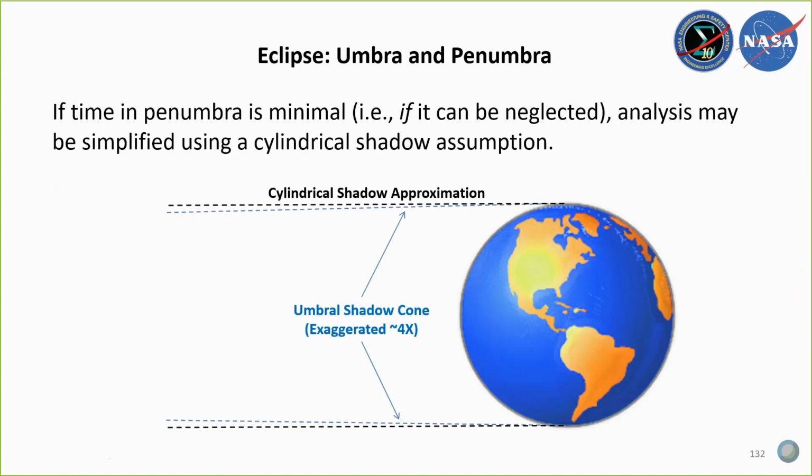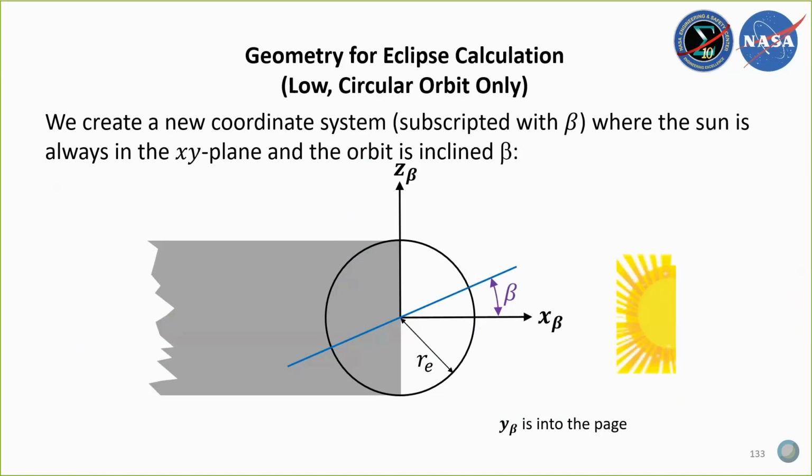So here's what I did. I attempted to make a representative sketch of what the umbral cone looks like in the region close to Earth. And the good news is the angle was so shallow that I had to exaggerate it by a factor of 4 so that you were able to see it. The black dashed line represents the cylindrical shadow assumption, and the blue line represents the conical assumption, where the apex is perhaps 800,000 or so miles out in space. What it shows me is that even for orbits that are pretty high up, but still close to Earth, if you can neglect the time you're spending in penumbra, a cylindrical shadow assumption is a pretty good approximation.